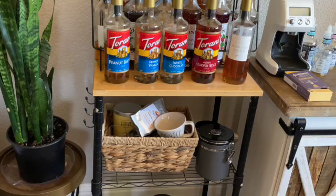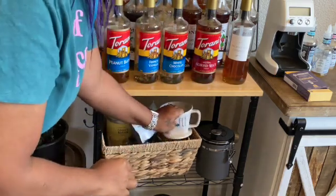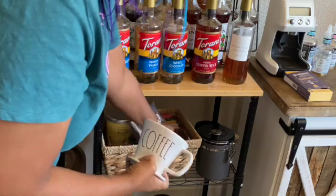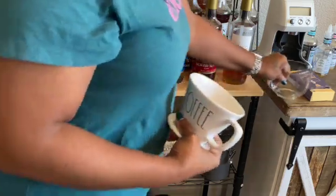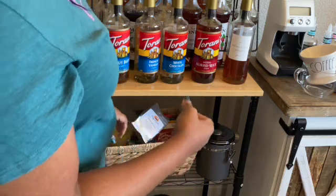So down here in this basket that I have right here, this holds my little pour over. This is a Ray Dunn one. This is the one that I have. And then this mug that I got from World Market. It's like an oversized mug. It's super cute. Move those out of the way. Don't try to break anything.